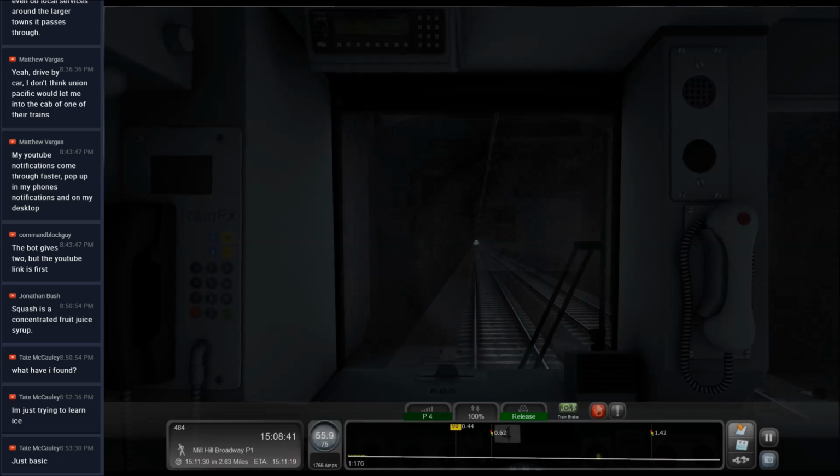It's dark. I noticed that my headlights were on even though I did not put my headlights on. The game was kind enough to set my headlights up for me. That was quite thoughtful of it.